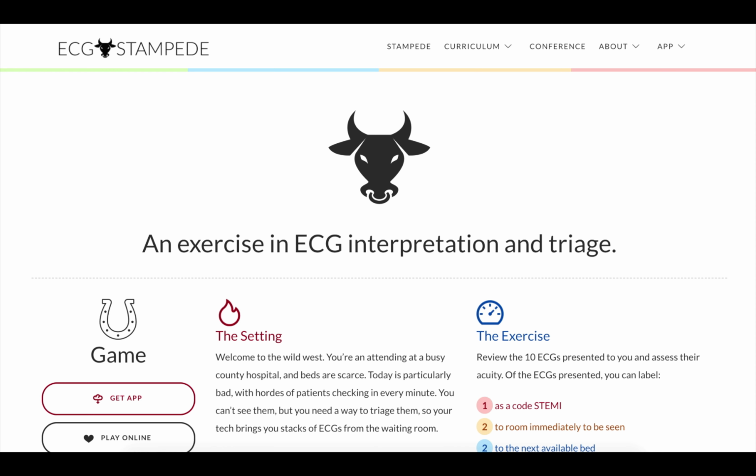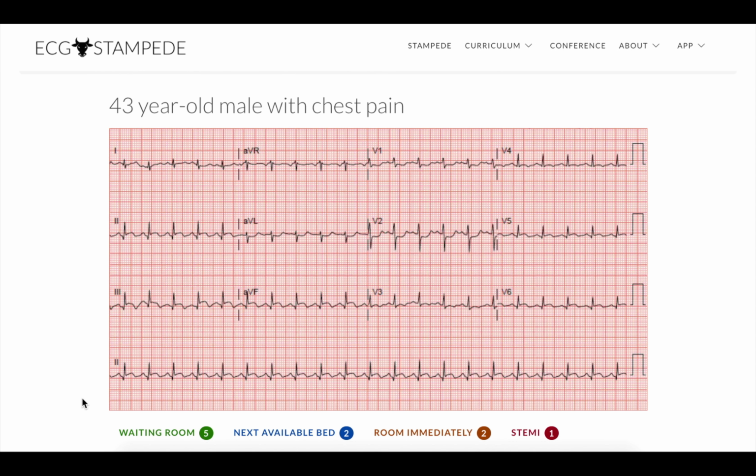This website and app improves resident skill and confidence in ECG interpretation and triage before the resident is asked to perform the job in clinical practice as an attending. In the classic stampede mode on the website, the user moves through 10 ECGs one by one.